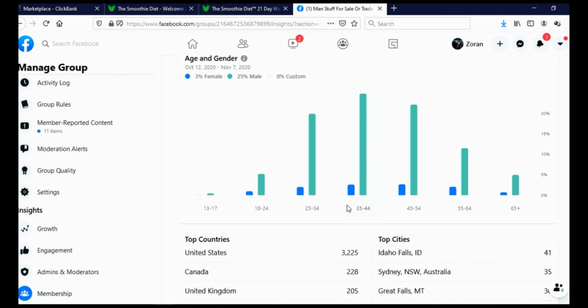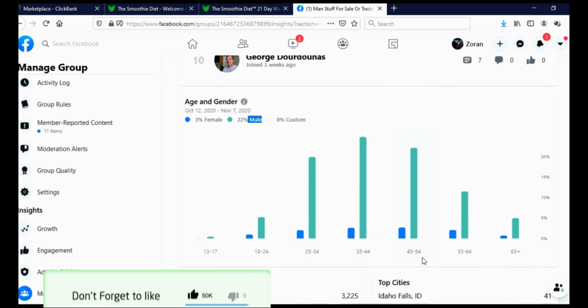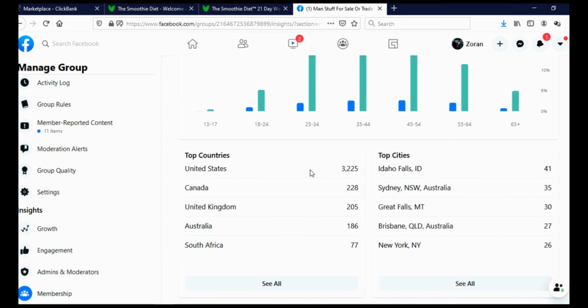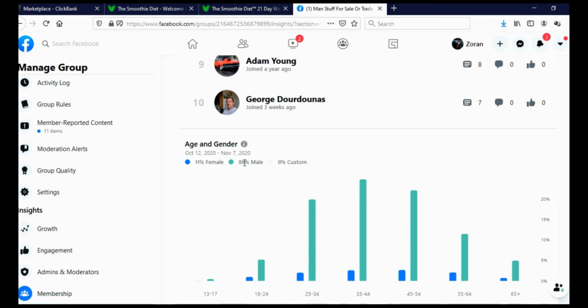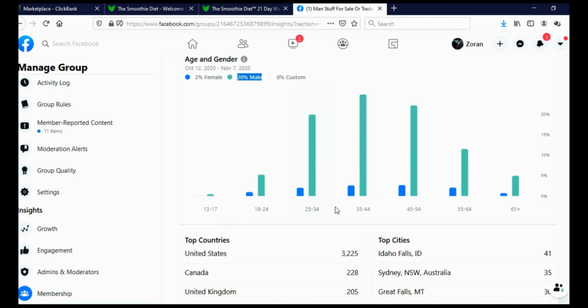When you come here, you will see that most of my members are actually male, men, 89%, mostly 25 to 54 years old. And here you can see United States, Canada, United Kingdom, and Australia. So if most of my members were females and if I'm in the weight loss niche, this would be a perfect group for that product.